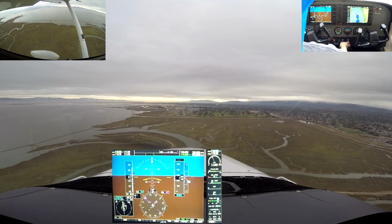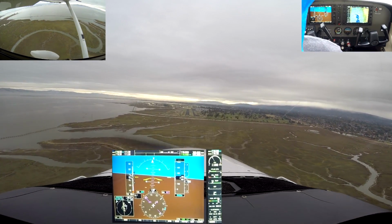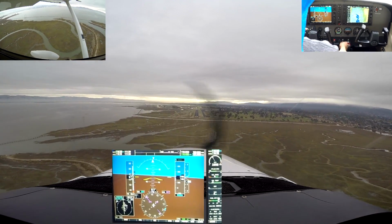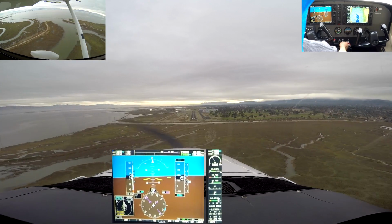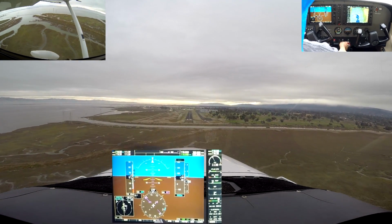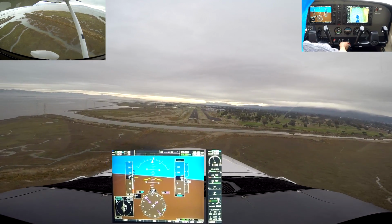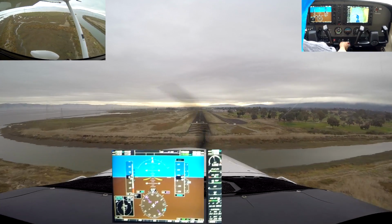A bit more or less power? Looks kind of high. I think that's the right sink right there. Maybe a little bit too fast. More power. We're getting too slow. Go around.